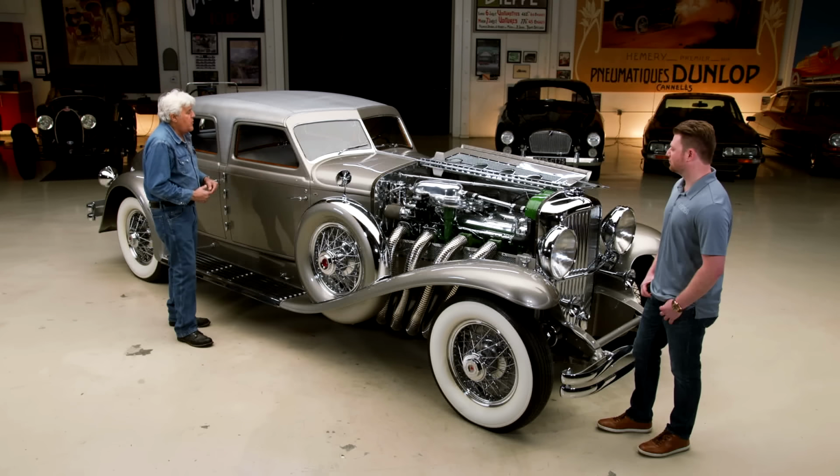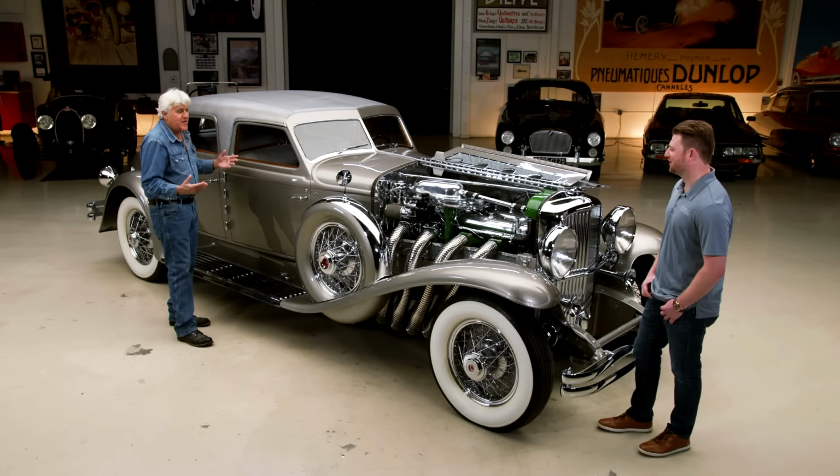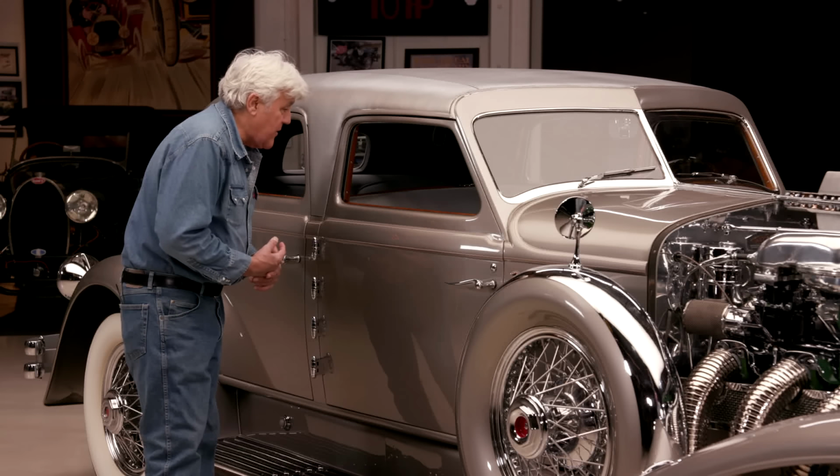So the idea of, why would you have an altimeter in a car? It doesn't really make any sense other than to go, it's like the plane Lindbergh flew. This has got an altimeter. Oh, really? You know, it was just a talking point. But a fascinating one as well.